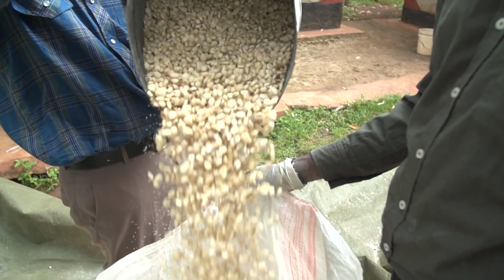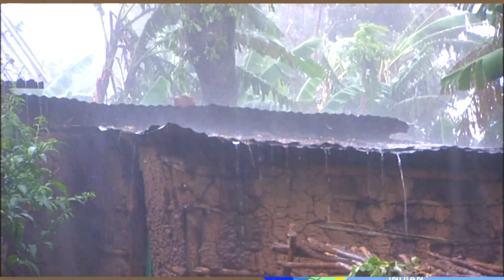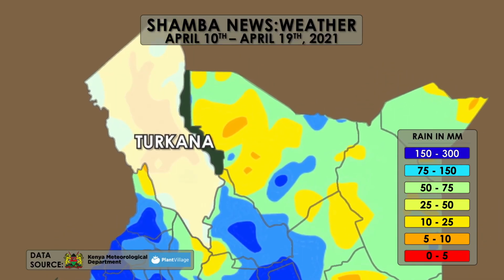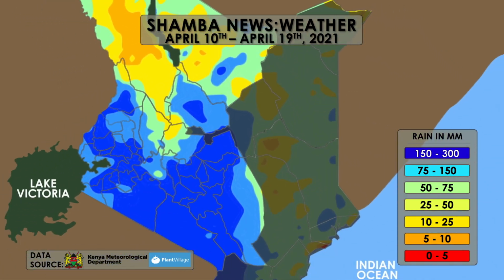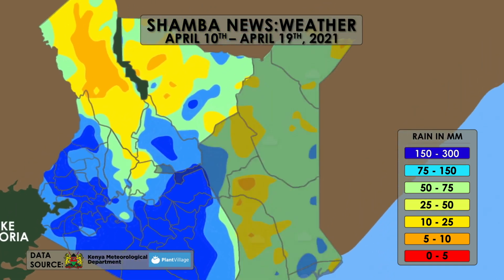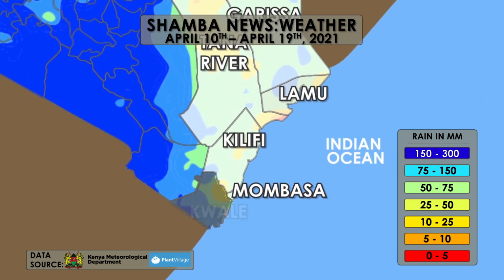Welcome to the Shamba Shape-Up Farming News for Kenya. In the coming week, we expect lots of rain across most parts of Kenya. However, in the northwest, the county of Turkana will have less rain of between 5 to 15 millimeters. Northeastern, lower eastern and coastal regions have moderate rain of 25 to 50 millimeters. This includes Mandera, Wajir, Isiolo, Garissa, Tana River, Lamu, Kilifi, Mombasa and Kwale.